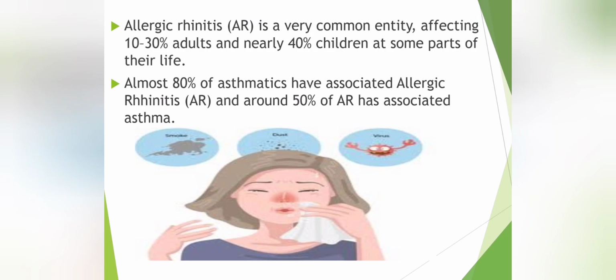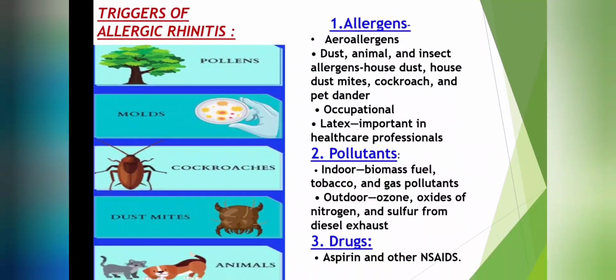Allergic rhinitis is very common, affecting 10 to 30% of adults and 40% of children. Almost 80% of asthmatics have associated allergic rhinitis and around 50% of allergic rhinitis has associated asthma.